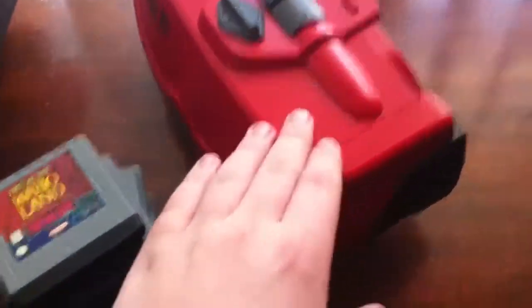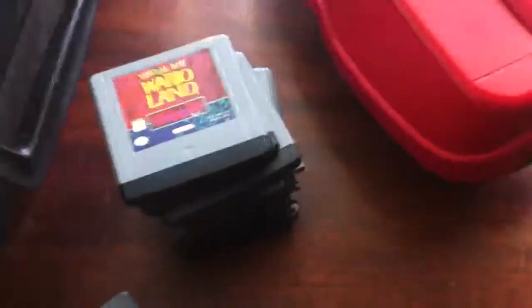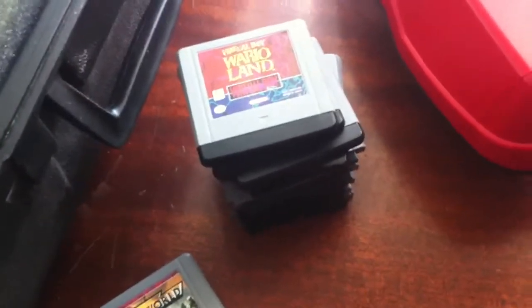And if you don't have a Virtual Boy, I recommend picking one up for a good price on eBay just for this game. It's really worth getting a Virtual Boy for. Really good. I wish they re-released it for the Game Boy.